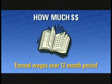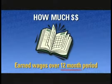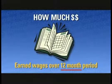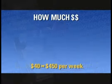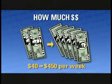How much you can earn in benefits depends on how much you've earned in wages over the course of a 12-month period. We call it the base wage period. The weekly benefit amount ranges from $40 to $450 a week.